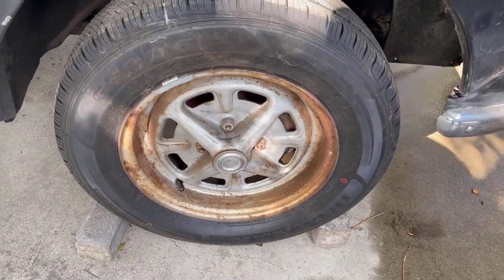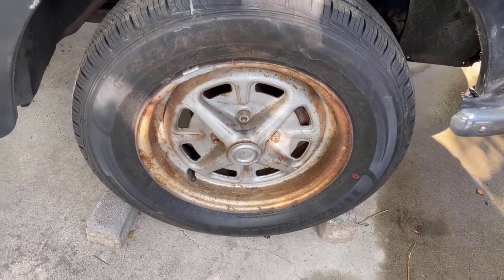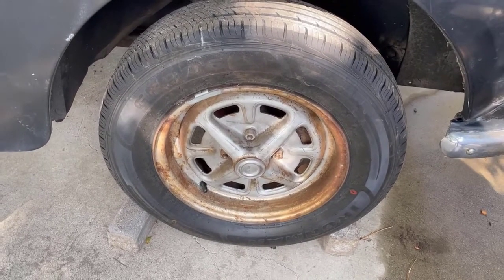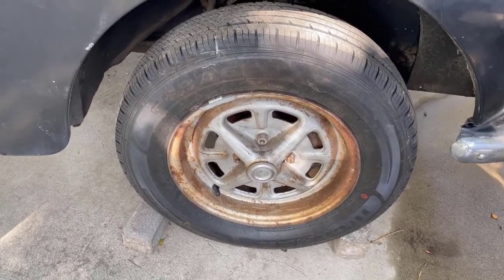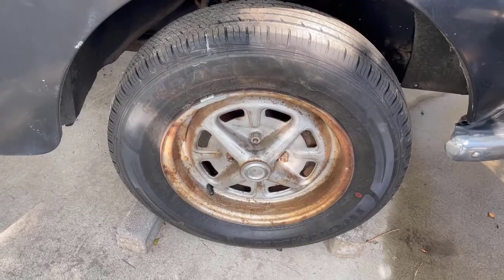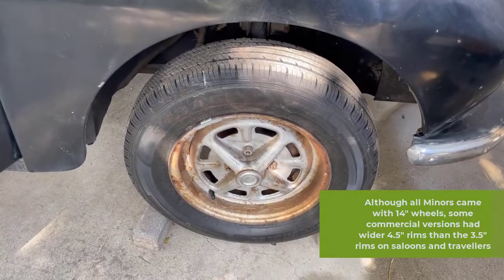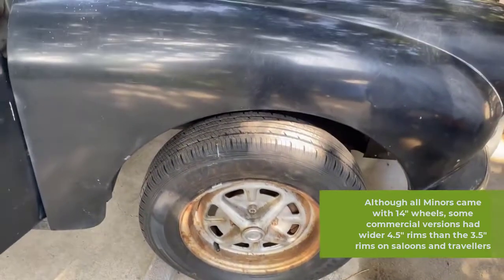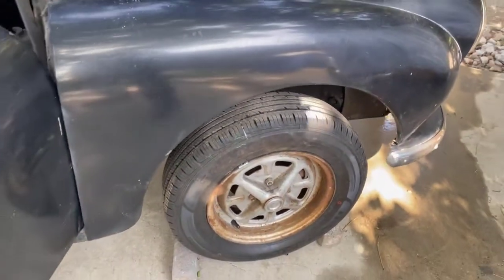You can see these wheels. These are not Morris Minor wheels. These are the Ross style MG Midget wheels. This was popular to put these on, made the car look a little bit racier. They're a 13-inch rim. They fit on the car, although the later model Morris's had a 14-inch rim. And so at some point those were put on the car.